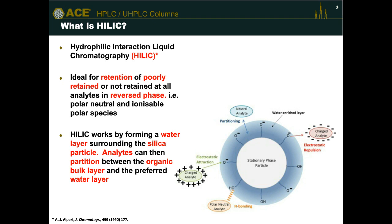Now, analytes, as I say, can work by partitioning in this aqueous phase, but there are actually various other polar interaction mechanisms, such as electrostatic, such as ion exchange, and hydrogen bonding that can occur too. So polar analytes will use all or some of these mechanisms for their retention. So HILIC is perhaps considered to be a more complex technique as it has multiple modes of interactions.